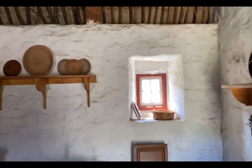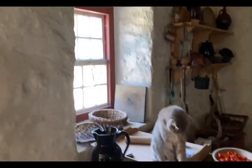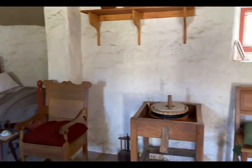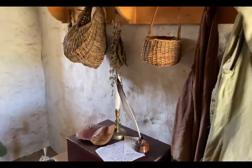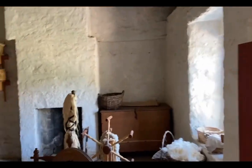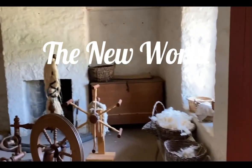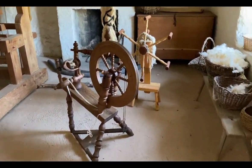Look at the window, it's so tiny. They've only got like a few windows inside of this Irish cottage. Oh, look at what they've written. About 100,000 Irish immigrants came to America in the early 1700s, in case you didn't know. Oh wow, look at that. They would have made clothing with that spinning wheel and the cotton right there.